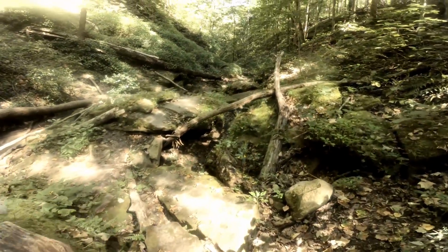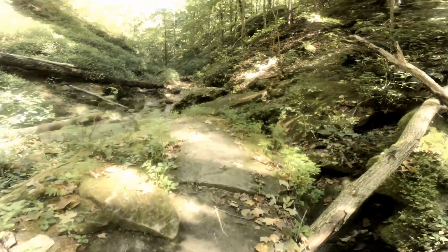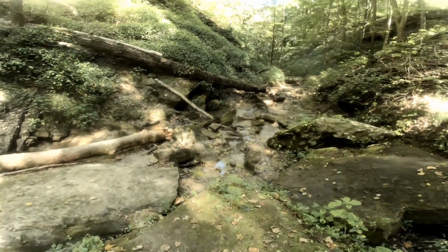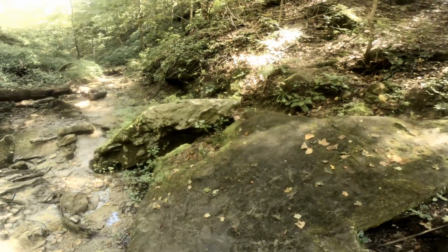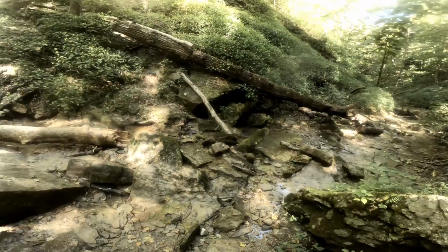It's really not a hard trail, it's just rugged. You just got to step over a lot of rocks. And be careful not to slip on them. Make sure your shoes have good traction. Because the last thing you want to do is jump on these slickery rocks and fall and hit your noggin. Because if you hit your noggin, that's going to hurt.